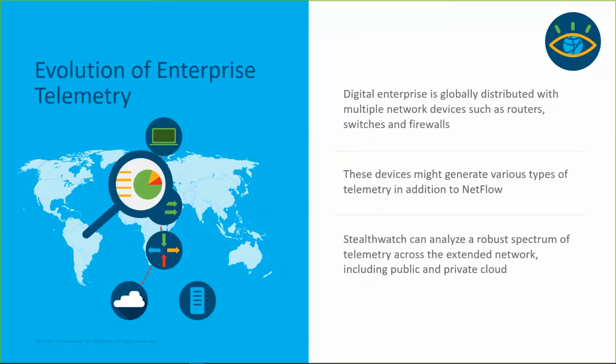So we're not putting new products out there other than the Stealthwatch servers themselves. We're using the infrastructure you have and leveraging its capability to provide telemetry. So you don't need to deploy agents on your routers, your switches, your firewalls, your endpoints, etc. You just use what's built into them already and take advantage of their native capabilities. And also, we scale with your business across the endpoints, the data centers, the branches, and the cloud. Stealthwatch can scale very large.